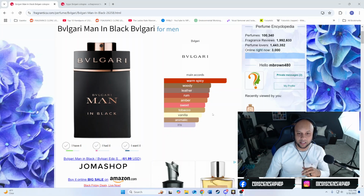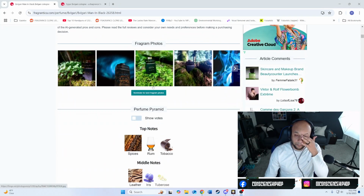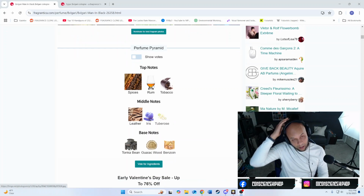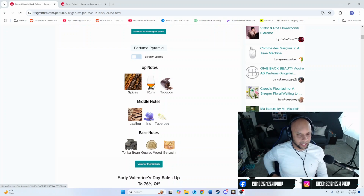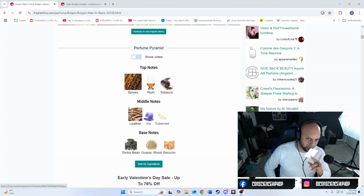But as you guys can see, some of the notes here, we're going to go down to more of the specifics. This is spices, rum, and tobacco up top. Super smooth though, not harsh at all. No bitter spice, no overly spiced rum, no overly harsh brushed dusted tobacco. This is smooth pipe tobacco. This is smooth rum.